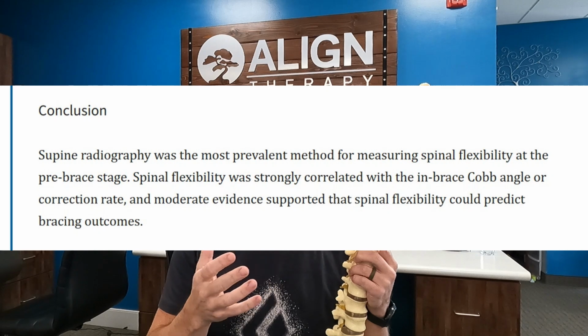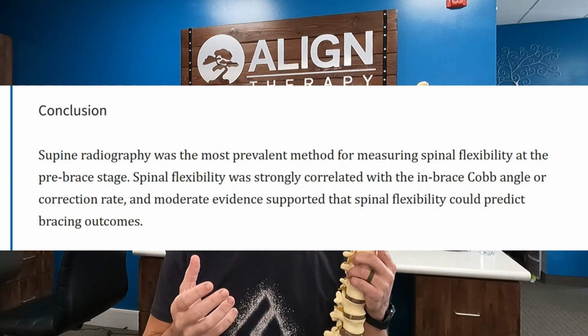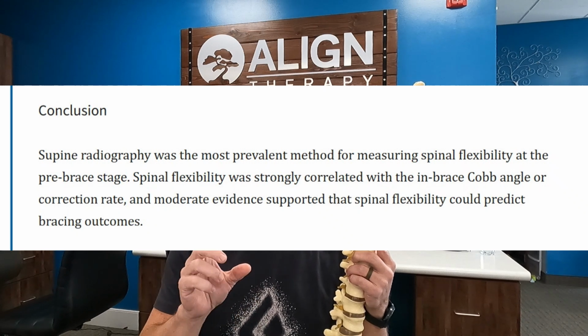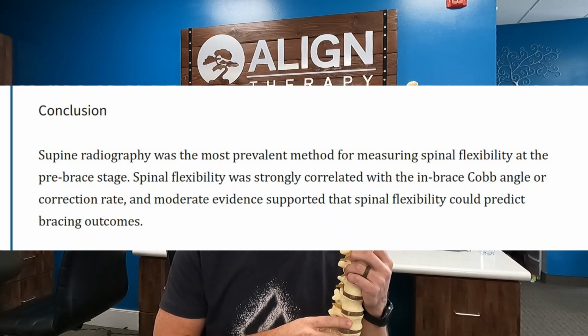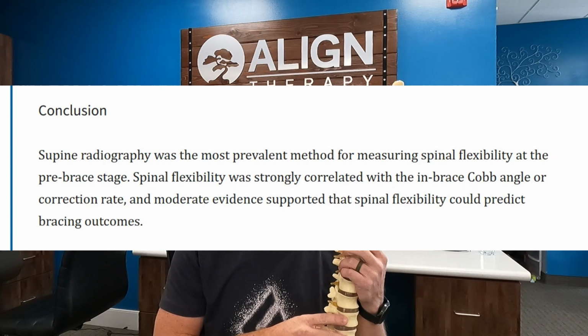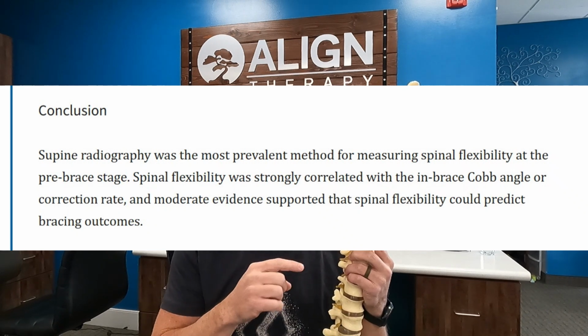Their conclusion was that supine radiography was the most prevalent method to look at spinal flexibility. Not as much what I wanted to talk about today, but the last sentence: spinal flexibility was strongly correlated with the in-brace Cobb angle or correction rate, and moderate evidence supported that spinal flexibility could predict bracing outcomes. That's the important part I wanted to talk about. Spinal flexibility is measured by different ways of doing x-rays to see how flexible the spine is. But the key takeaway is that spinal flexibility can predict bracing outcomes. So let me show you why that is.